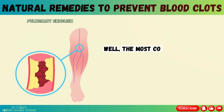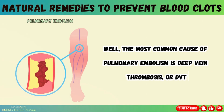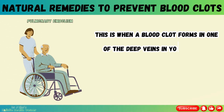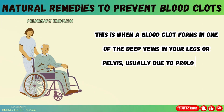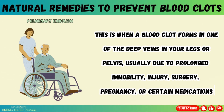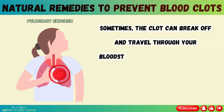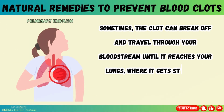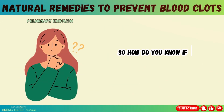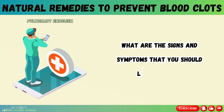Well, the most common cause of pulmonary embolism is deep vein thrombosis, or DVT. This is when a blood clot forms in one of the deep veins in your legs or pelvis, usually due to prolonged immobility, injury, surgery, pregnancy, or certain medications. Sometimes, the clot can break off and travel through your bloodstream until it reaches your lungs, where it gets stuck and causes pulmonary embolism. So how do you know if you have pulmonary embolism? What are the signs and symptoms that you should look out for?